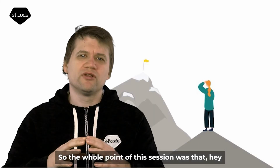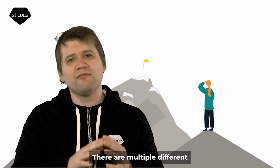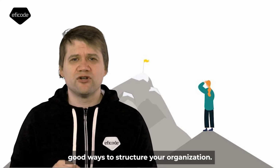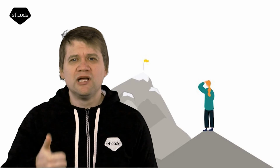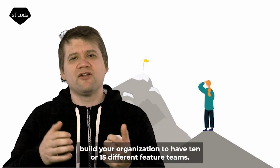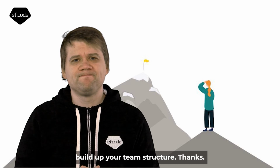So the whole point of this session was that hey, don't be too focused on we only need to have feature teams. There are multiple different good ways to structure your organization. Of course, feature teams are really good, but at some point those become impossible. You really can't build your organization to have 10 or 15 different feature teams. There need to be different solutions, different ways to build up your team structure.